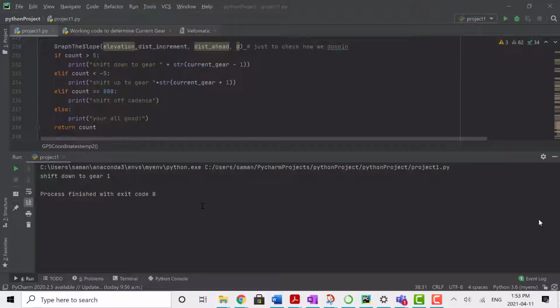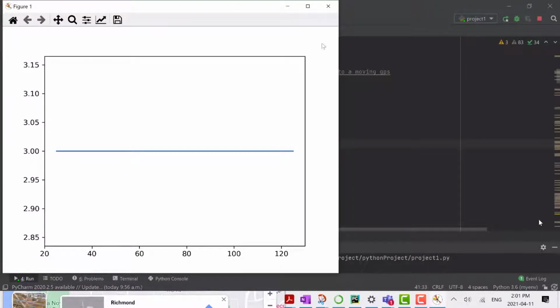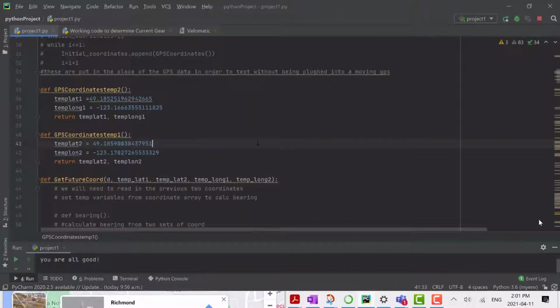In our first case, we have inputted GPS coordinates that have predicted a steep uphill that is about 5 seconds ahead of where the rider is currently if they were riding at 5 meters a second. Once the rider has gotten to the steep uphill ascent, our system shows that the rider should downshift to first gear to be able to ride up the hill.